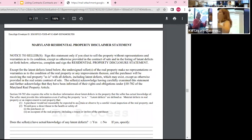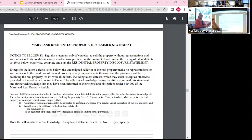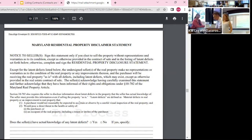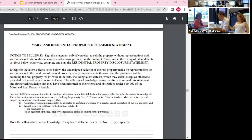They only fill out the disclosure if they are aware of something. If they're like, yeah, you know what, this one section leaks when it floods, okay, we're going to fill out the entire first three pages. Even if they only know one thing, they do have to go through the entire first three pages, and they'll check no to everything except that one thing. Then they'll sign on the bottom of page three, because they are disclosing that they're aware of something material, some latent defect, about their house.